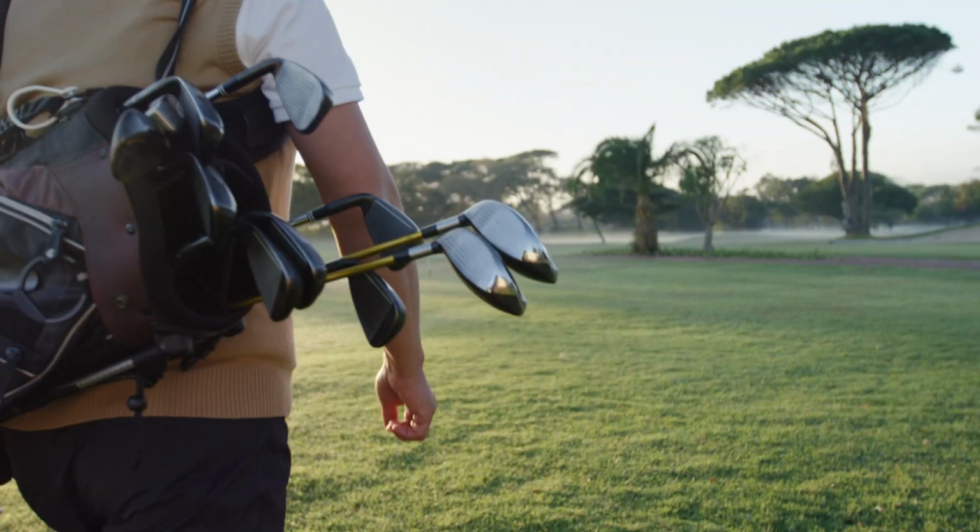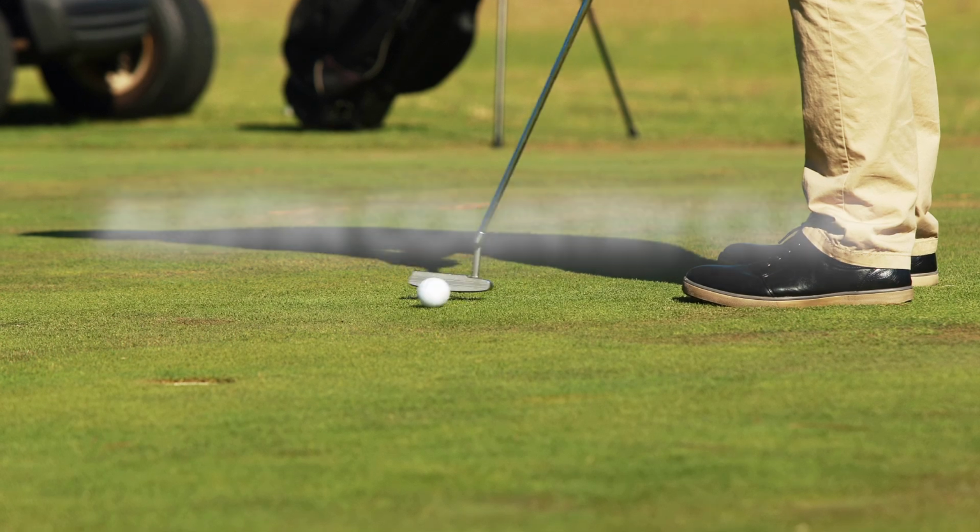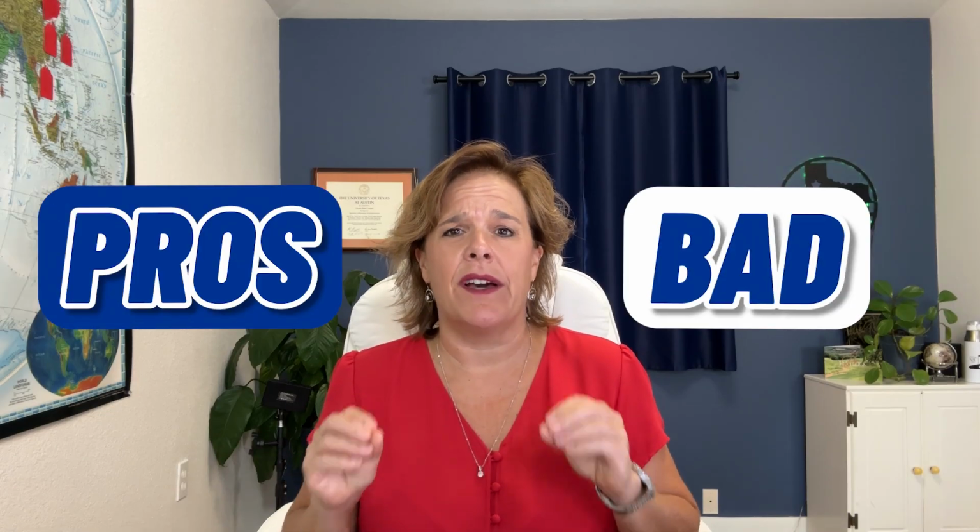This is the ultimate guide for golf enthusiasts looking to join a country club. We're talking Austin Country Club today and the surrounding area, the good and the bad, the pros and the cons of both the community and the golf course. Stick around to the end and I'll show you some live footage of the actual golf holes. Let's get started on Austin Country Club.